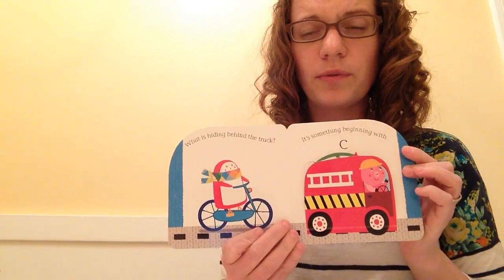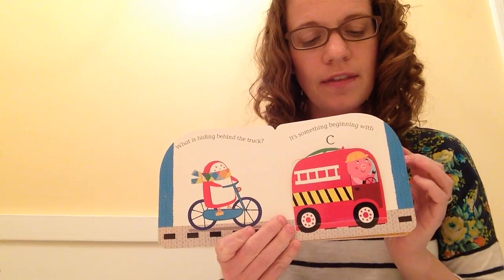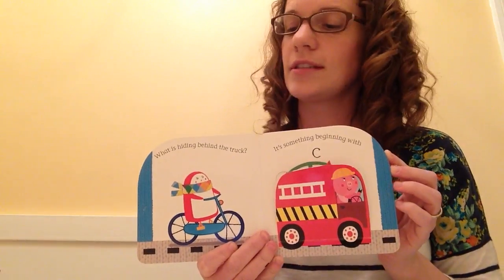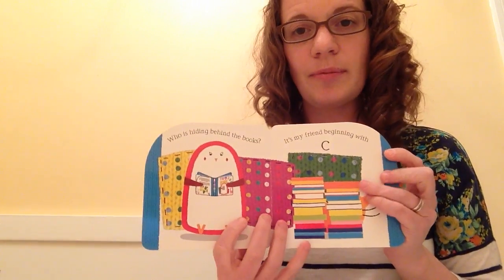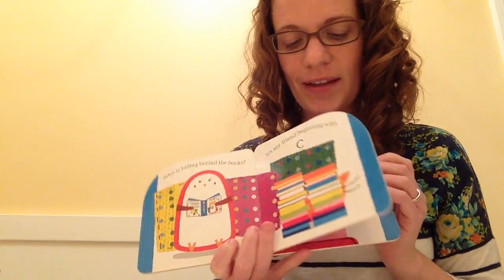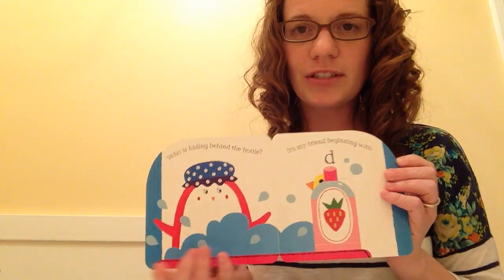There are 3 other titles of this series, I think, targeting colors and shapes and numbers. So really fun. These flaps are pretty sturdy. We haven't ripped one off yet. We've had it for a while, so that's good. But just lots of fun.